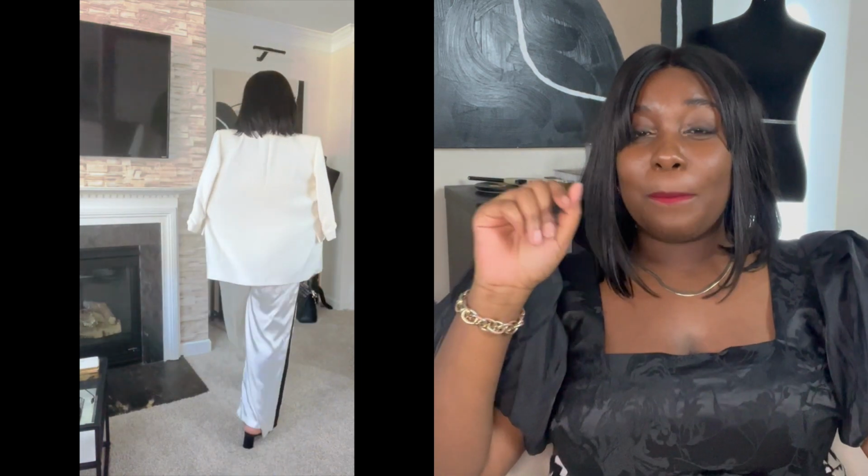But the all white look was a vibe, you guys. It was a vibe, okay? With the tweed black and white bag and my heels, it was such a vibe. I am so in love with these pants. They're so good, so good.